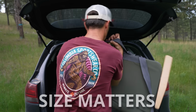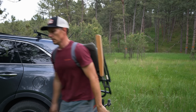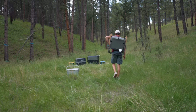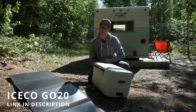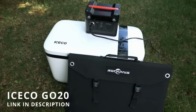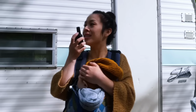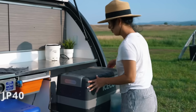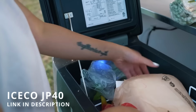Size matters, sort of. Fridge efficiency often hinges on the capacity of the fridge and that compressor. Take my Iceco Go 20 for example. It ran endlessly on a small power setup due to its efficient compressor and that compact size. I was concerned that when I upgraded in size, I'd lose that efficiency. Well, eventually, as my family's needs grew, I upgraded to the Iceco JP40 fridge, which is double the capacity of the Go 20. The efficiency held up.